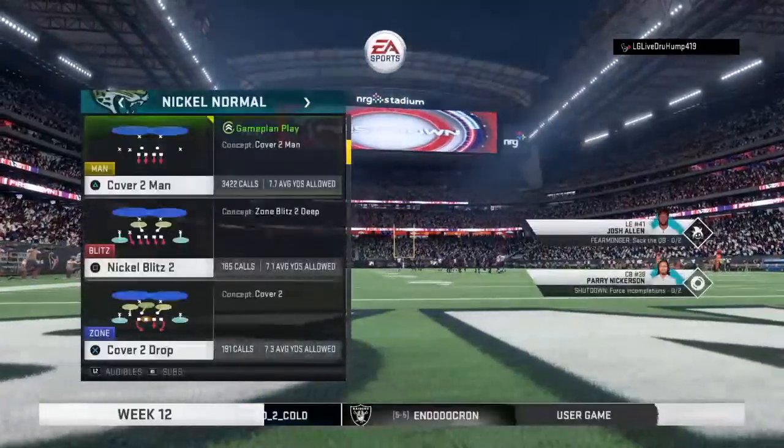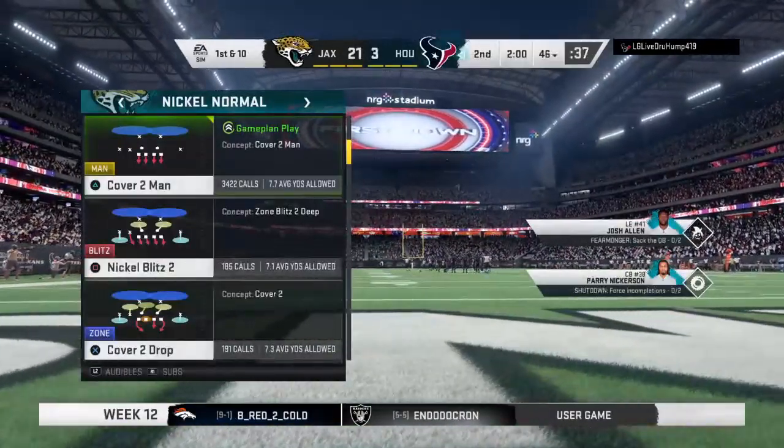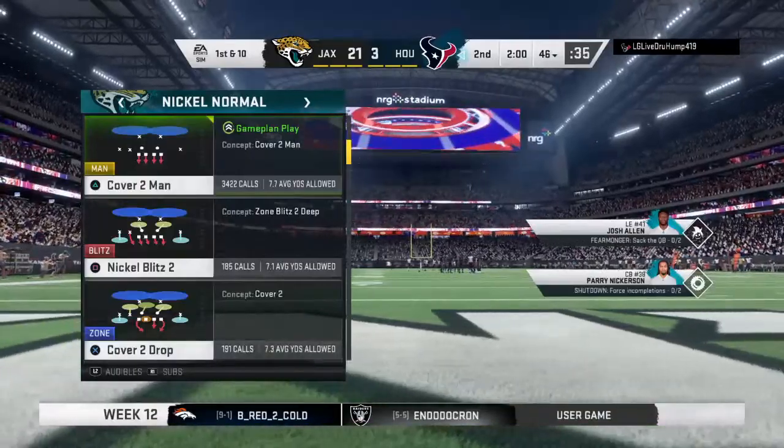Yeah, and I think a touchdown much bigger than a field goal on this drive just to get into the end zone and get that momentum.